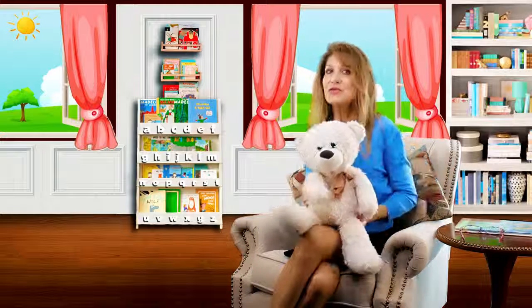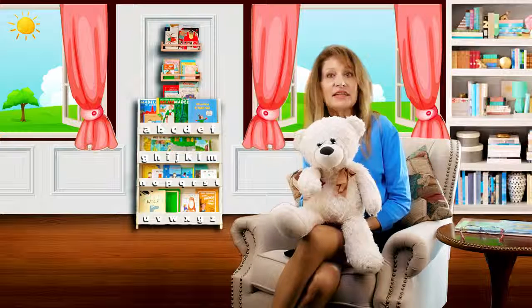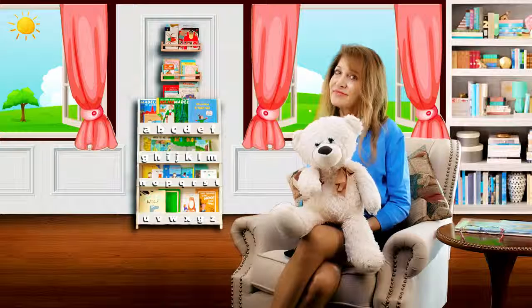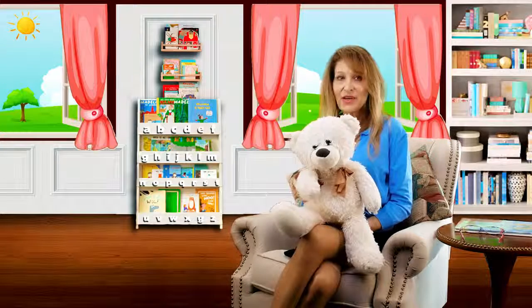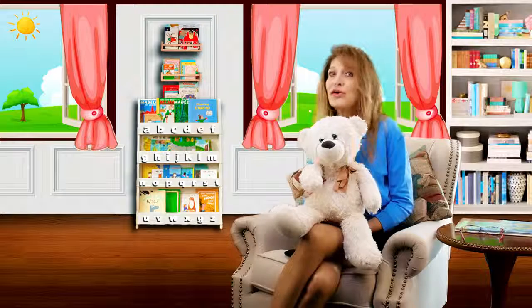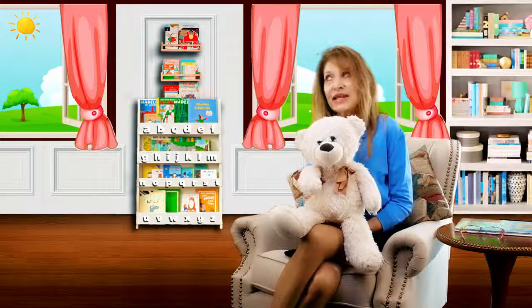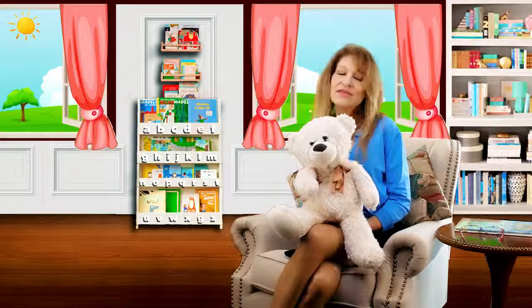Bear's wondering, do you think solving mysteries can be hard work? Yes. Do you also think it can be fun work? Yes, sometimes, if you're not in a hurry. Well, Bear also wonders if you ever guessed that we'd discover Annie's red mitten as the red heart of the snowman.